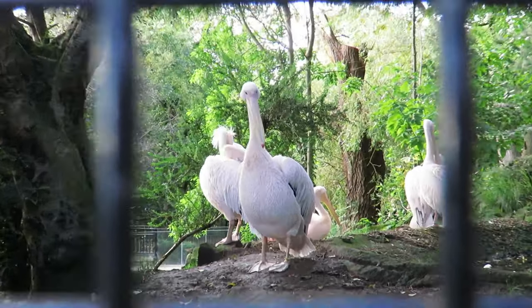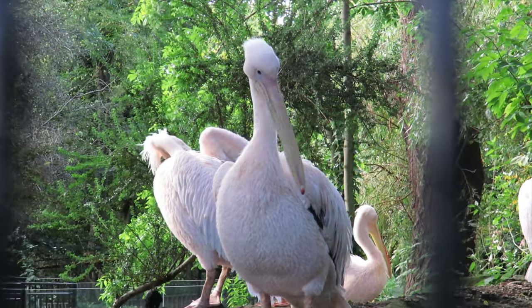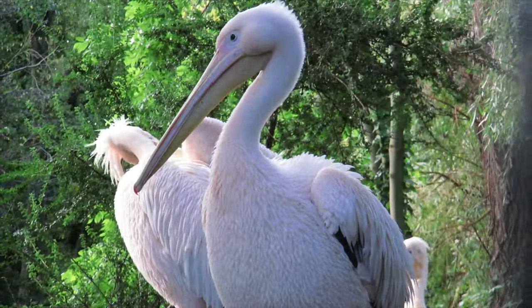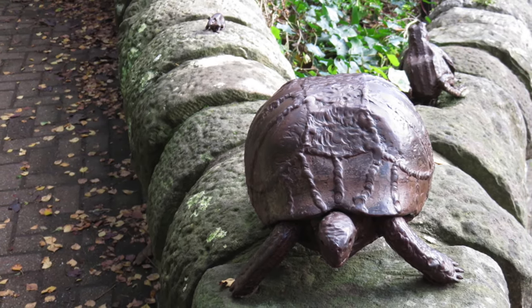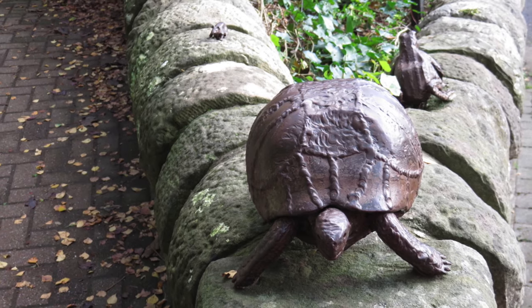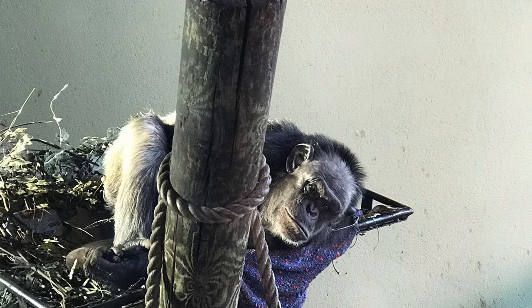And then we ended up back at the pelicans. I still love these creatures. The Edinburgh Zoo has seasonal opening times, usually opening at 10 and closing anywhere between 4 and 6 p.m. They are closed on Christmas days and certain holidays, so double-check the website before you plan to visit.